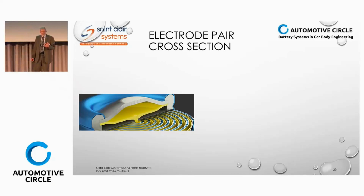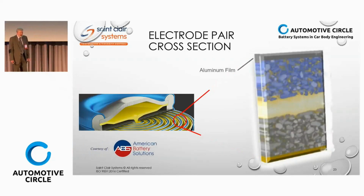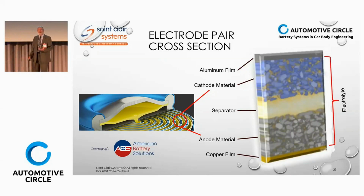So when we look at the electrode structure, we can see that we have an aluminum layer, and it's bonded to our cathode material. And this is separated by a separator from the anode material, which is bonded to a copper film. And then this is, and I'll use the term filled, with an electrolyte, which promotes the movement of electrons. The coating on each electrode pair determines the performance in application. And so it's extremely important at the cell level because it gets multiplied thousands of times in the conventional battery pack.